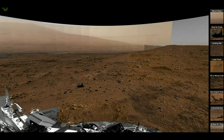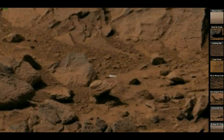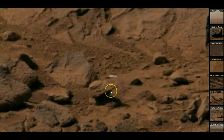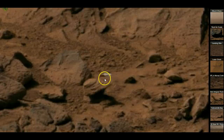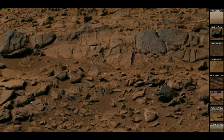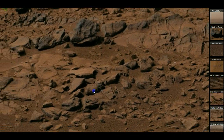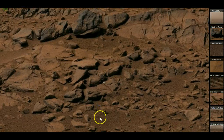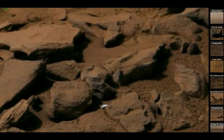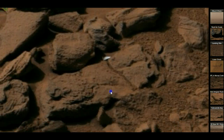Come to this angle. And as we zoom in, there's a very, very bright piece of rock or a metal or quartz. It's extremely luminous, so it's very rare to see something like that. So there it is. I've taken a picture of it to analyze it. We see one more there. These are very bright metallic things. They actually look like silver. There it is, extremely bright.